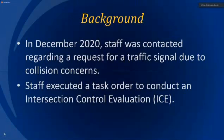Some background: last December, staff was contacted regarding a request for a traffic signal installation due to collision concerns at the intersection. So staff executed a task order to Chenryan Associates to conduct an intersection control evaluation, or ICE.